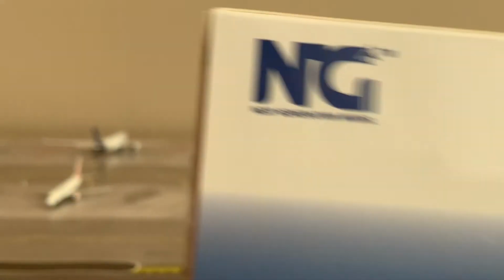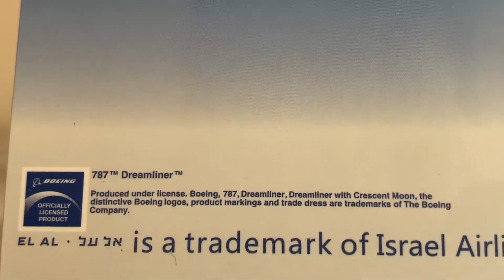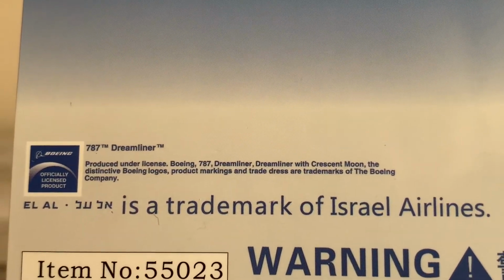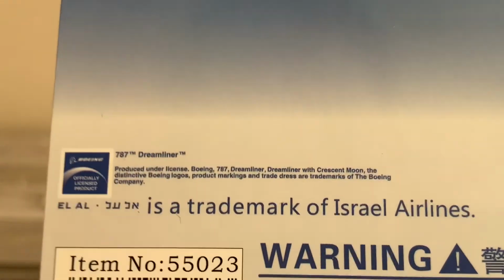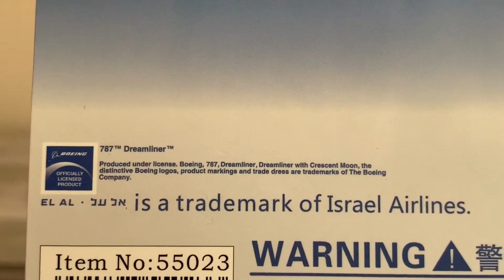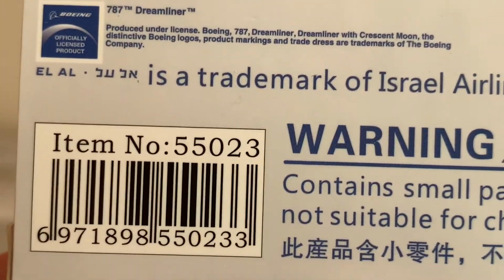On the back of the box, top left corner, we have the NG logo. In the middle, we have the 2D rendering of the aircraft again. Here we have the licensing for Boeing, and of course the Dreamliner itself. As I thought, here is the trademark information. Of course, this model, I guess, is a trademark of El Al Israel Airlines. That doesn't necessarily mean this model is licensed. Of course, the only real 1 to 400 scale die-cast model maker that is licensed to an airline is Gemini Jets, so do keep that in mind. Here we have the barcode with the item number 55023.